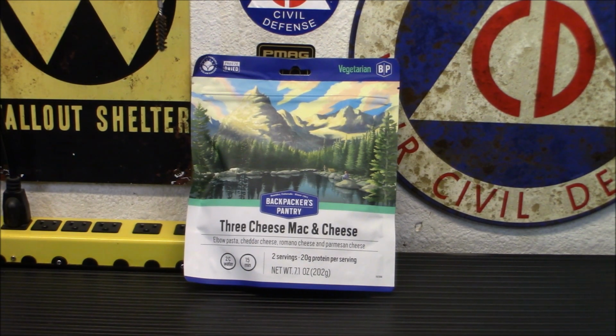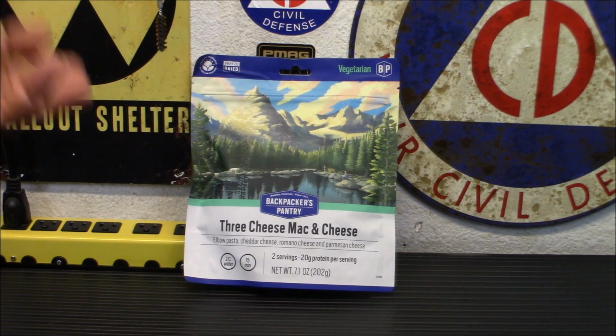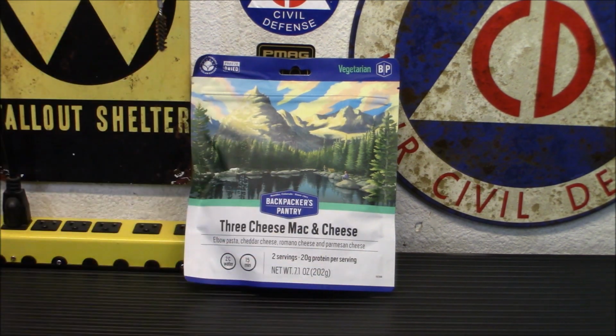I'll give you a little bit of info on it quickly. These are 20 grams of protein in each serving, so that's 2 servings. These are a blend of Parmesan, Romano, and cheddar cheeses with macaroni pasta. So that's probably going to be a fairly hearty meal, honestly. It also could be a side dish, if you decide to have something else.